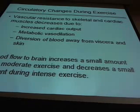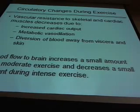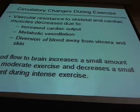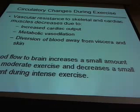Blood flow to the brain increases a small amount with moderate exercise and decreases a small amount during intense exercise. Now think about this for a second. If you remember, when we talked about neuroregulation, that at some point you get a neural response. You get tired. But it's not tired because your muscles are weak or running out of myoglobin. You get tired because your brain and the neurons are starting to be exhausted. This is where they think that comes in. You're using this much more exercise, but with intense exercise, your actual blood flow to the brain goes down.